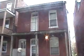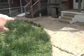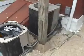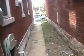A little deck area on back, just need some touch up. Clean all this up a little bit over here. What I want to do is bring the concrete out this way to make this a more square pad for, you know, a table or whatever. You can see it already has two air conditioners that look relatively new and in decent shape. I think we can keep them, as well as the furnace in the basement.